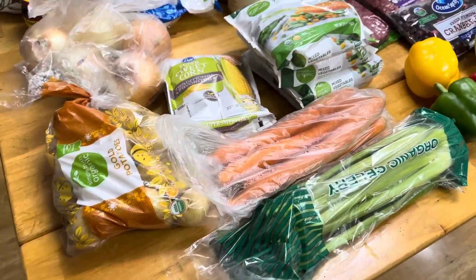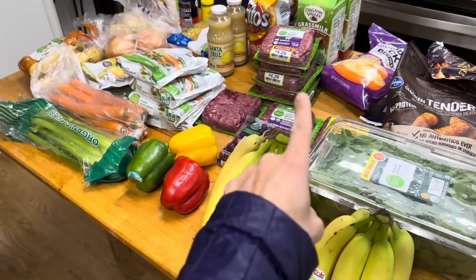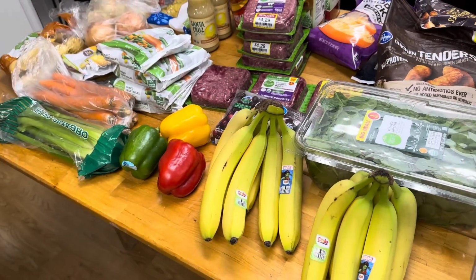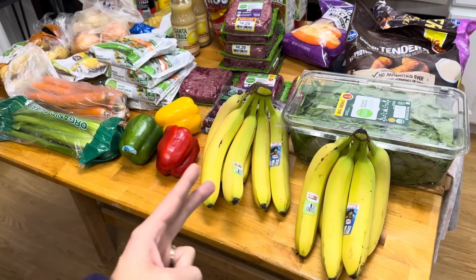This is a bit of a weekly grocery haul. I've been doing small weekly grocery hauls, finding good deals when I can, and stocking up, and then getting kind of what we need to fill in the gaps for the week. I'm trying to clear out my freezers, and I'm trying to clear out my pantry a little bit.